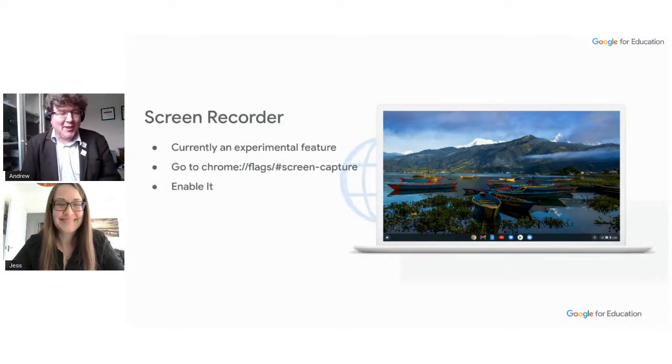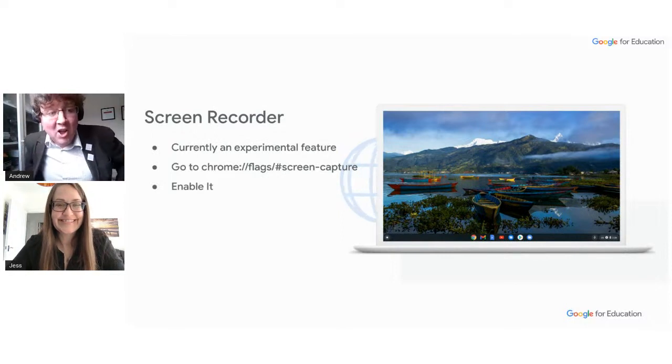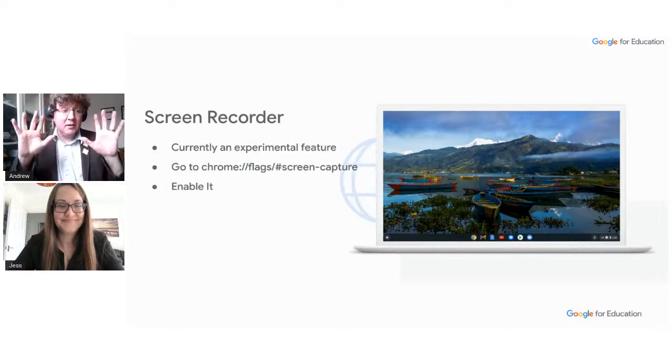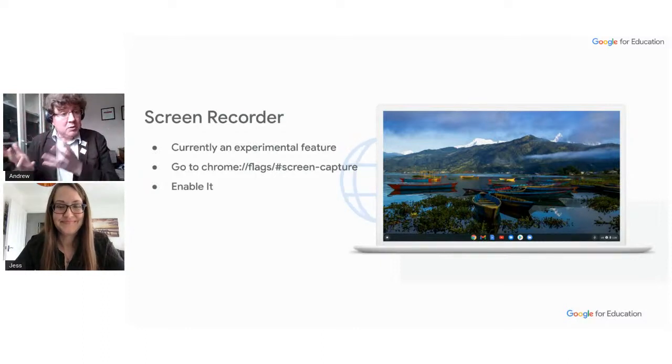So by the time you get used to using your Chromebook in the next few months, this will probably be live on your Chromebooks. But it's coming out to Chromebooks to enable us not only to take static screenshots, but also to be able to take recordings of the screen. So Screen Recorder is rolling out as a new feature onto Chromebooks.